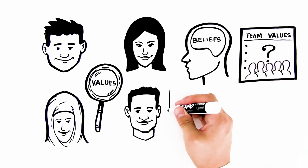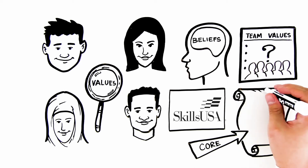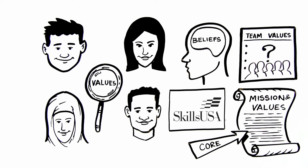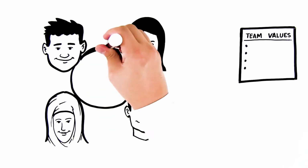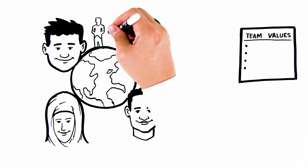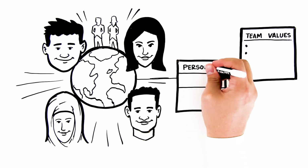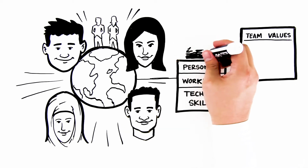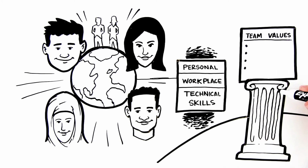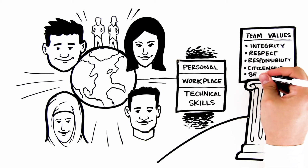As a SkillsUSA chapter officer team, work to establish values that are consistent with the core values of the organization. Start by understanding the mission and values of SkillsUSA. SkillsUSA's mission is to empower its members to become world-class workers, leaders, and responsible American citizens. SkillsUSA improves the quality of the nation's future skilled workforce through the development of framework skills that include personal, workplace, and technical skills grounded in academics. The mission is built upon 5 values all members and partners are asked to uphold: integrity, respect, responsibility, citizenship, service.